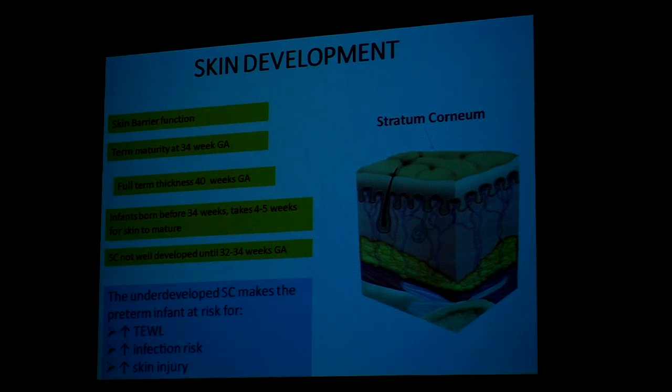For infants who are born before 34 weeks of gestation, it takes about 4 to 5 weeks for the skin to mature. The stratum corneum, as I've said, is not well developed until 32 to 34 weeks of gestation, meaning all infants below 32 weeks of gestation have very fragile skin, very permeable and prone to skin injury. So the underdeveloped stratum corneum puts the preterm infant at more risk for increased insensible water loss and skin injuries.